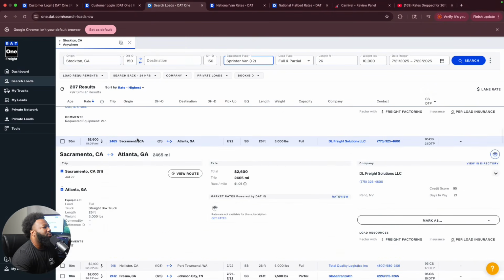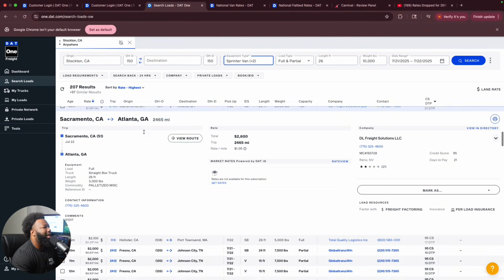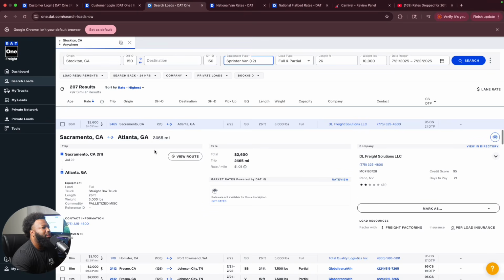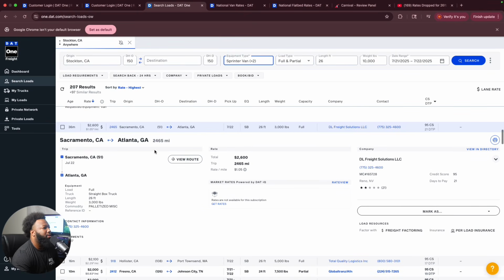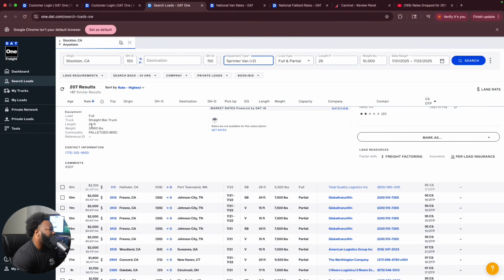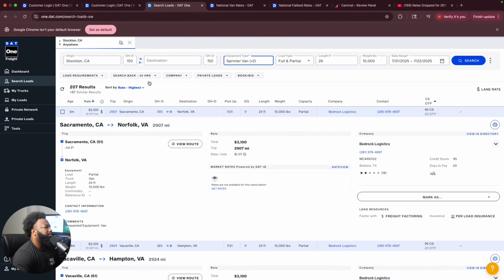Let's look at the highest rate for a straight box going to Atlanta, $1 a mile. Palletized miscellaneous items. Not too heavy though, but it's only $1. I'd ask them how long it's actually going to be, because if it's 3,000 pounds, it's probably not going to be 26 feet, just being honest. So, all right. It's a lot of lows here, but let's go ahead and move on to the next search.